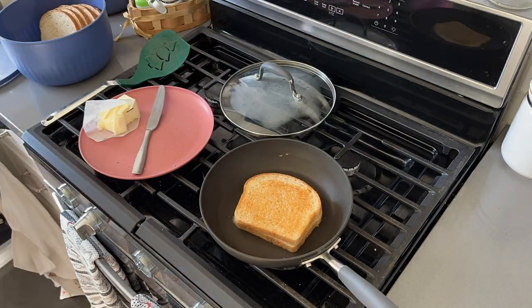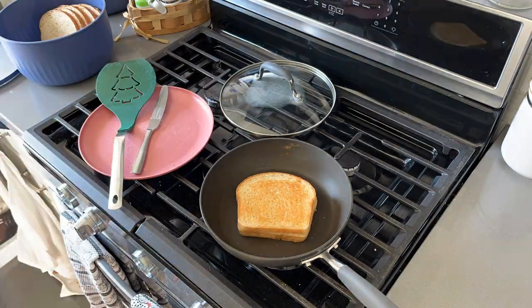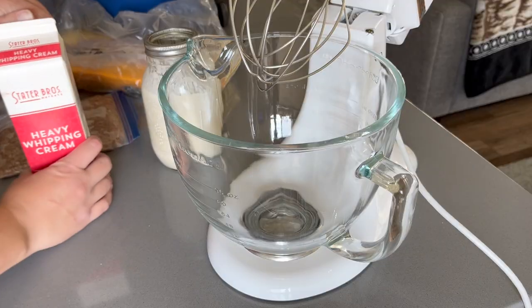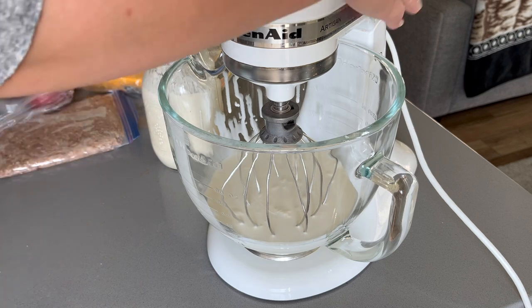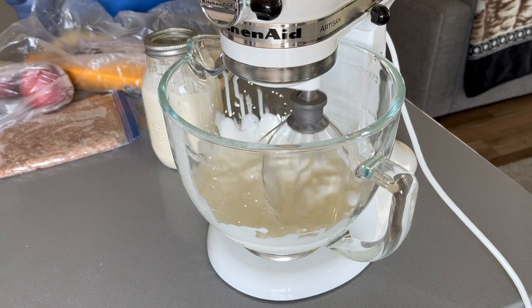So I decided I would go ahead and make the kids and myself some grilled cheeses in the styles that we like. And then I was going to freeze the remaining bread just to make it last until we get back. And then I also had some heavy whipping cream that definitely was getting towards the end of its life in my fridge. So I thought I would try a cute little recipe that I saw online.